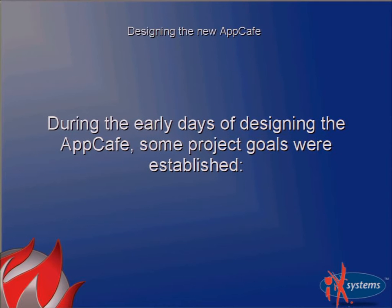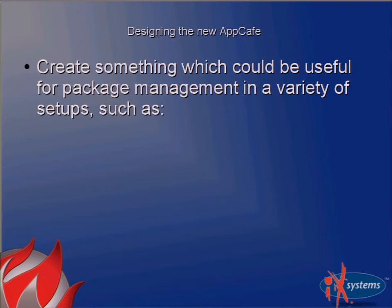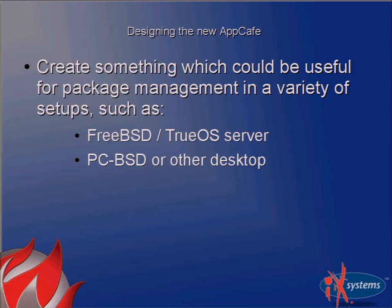So during the early days, I kind of sat down and just sketched out some goals. What are we trying to accomplish with this shift? So we wanted, first of all, to create something which could be very useful for a variety of situations, not just desktops, but things maybe such as a FreeBSD or TrueOS server. So for those who don't know, TrueOS is just our PC-BSD branded server. It's FreeBSD, but with our installer, boot environments, and all that. But we wanted something that could manage packages on that remotely.